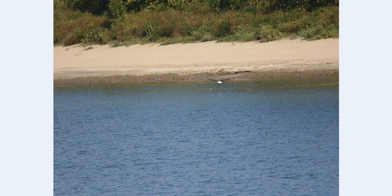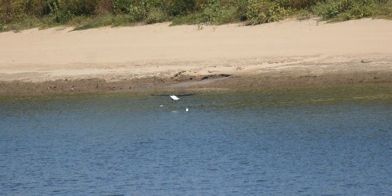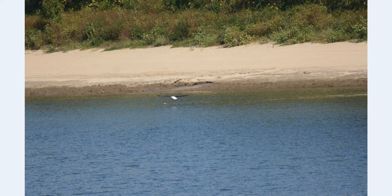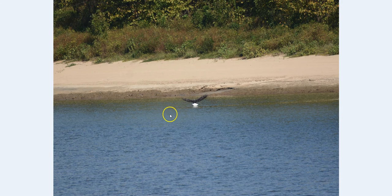So I paid close attention and stayed on her the best I could, hoping she would come fish over on our side. But no, they don't do that. She goes down by the shoreline on the other side. This is all the way on the other side of the river with a 500 millimeter, which is not quite enough reach. But I photographed it anyway, and as you can see, her going down here.